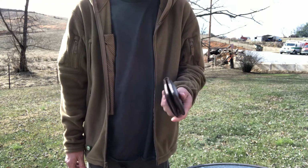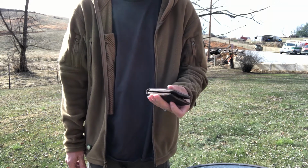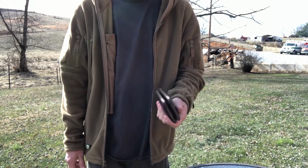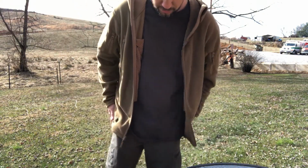I've had this wallet for several years, probably 4 or 5 years, and it still smells like leather, which is crazy to me. I mean, a real strong leather smell, so that's a pretty good testament to the wallet. So that's what I carry in those two pockets.